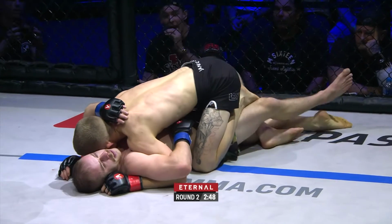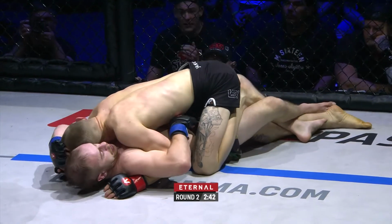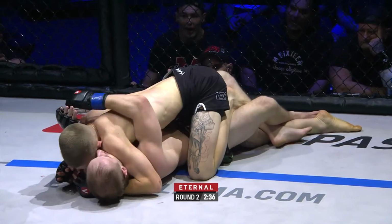And let's see if he can pass the mount again. His second opportunity of round two. And let's see if Jack Hayes can explode and get out of there. Looks like he did in the first round and this round. But it looks like he's using that hook there, and he's going to start feeding his right leg through.